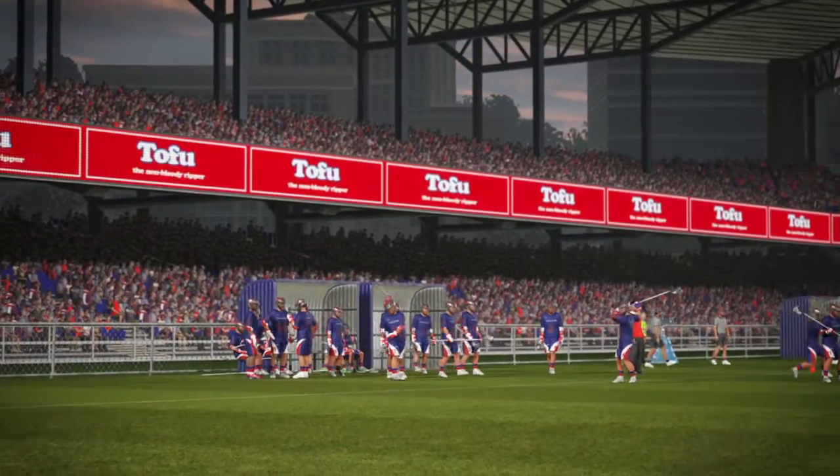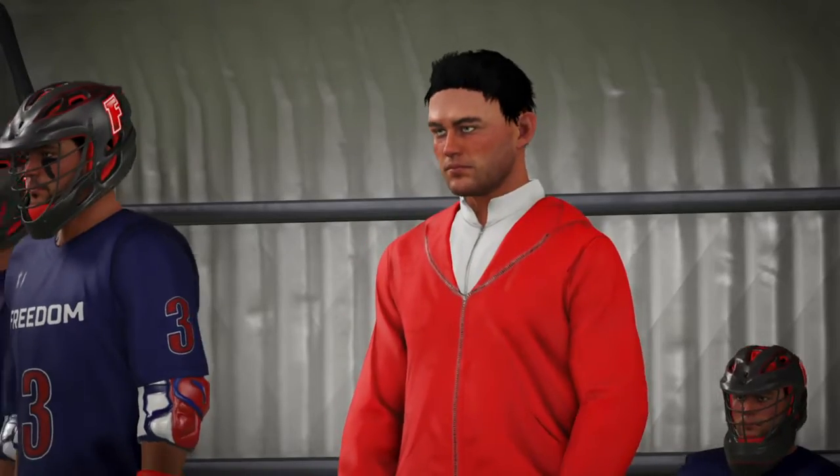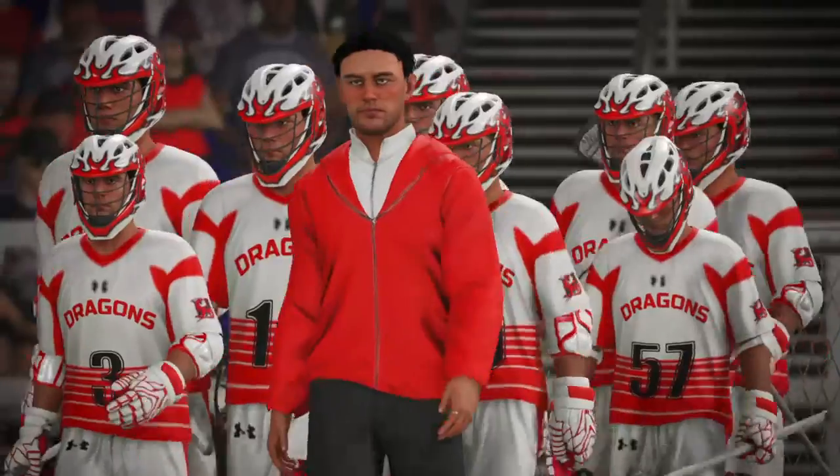Hello and welcome. Fairly decent turnout this evening. I'm hoping some of these people brought their umbrellas because there are a few gray clouds hanging around out there.